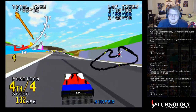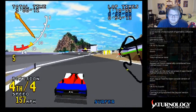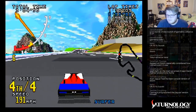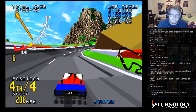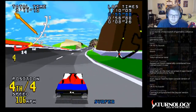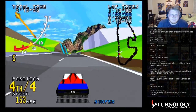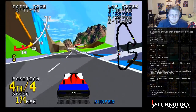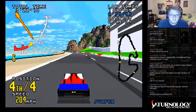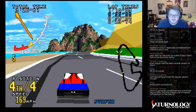Ohio Suzuki. Ohio. Yeah. Not the biggest fan of this car.